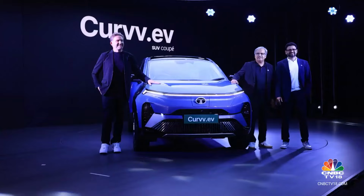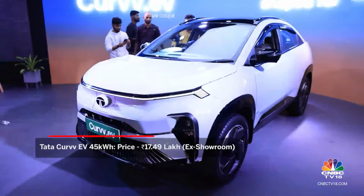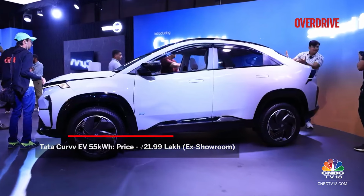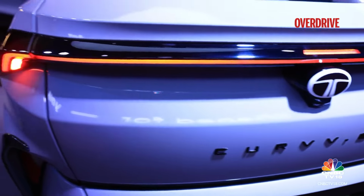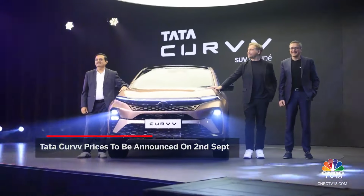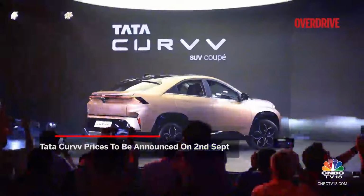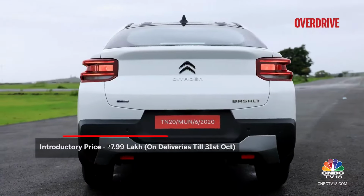It's been a very busy week of auto launches, especially of coupe SUVs, starting with the most awaited Tata Curve, which is launched at an introductory price of 17.49 lakh rupees ex-showroom for the 45 kilowatt-hour battery option and 21.99 lakh rupees for the top-end 55 kilowatt-hour battery option. It not only undercuts the MG ZS EV at this price point, but also offers 425 km of real-world driving range. Bookings for the Curve ICE model will be available with 2 petrol and 1 diesel engine on the 12th of August, while the launch is expected on 2nd of September. The Curve will rival the Citroën Basalt, which has also launched this week.